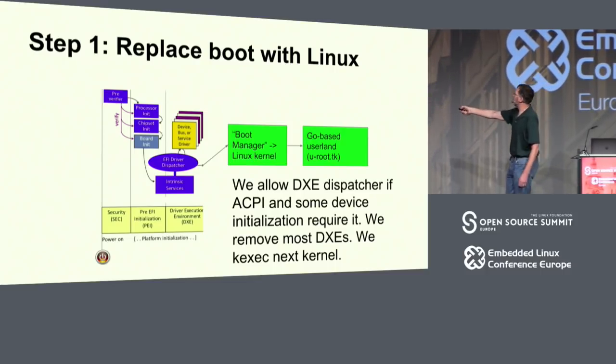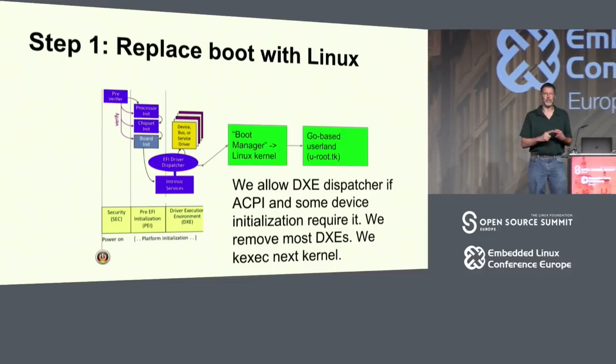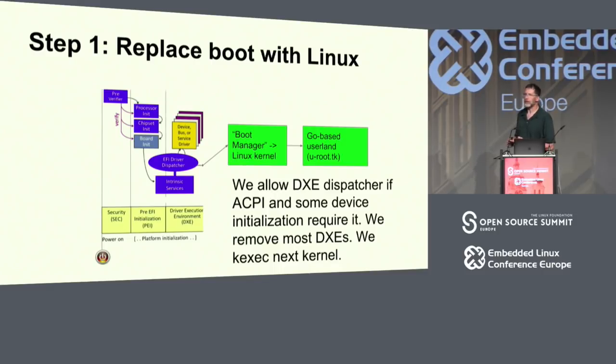And again, on the node upstairs, what we have is this Go-based userland, and the default action of that is to run a DHCP client, a wget to get the kernel, and then a kexec. All that stuff's written in Go, and that's about a three-second process, over 100 megabits to a Raspberry Pi.